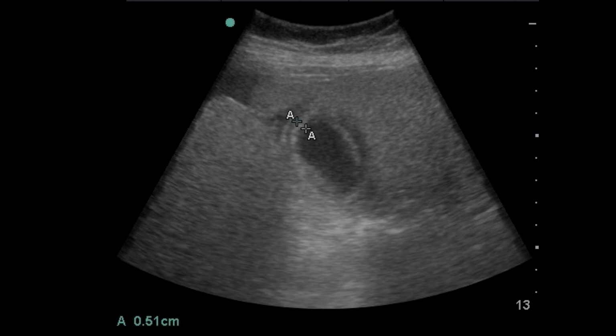Here's another measurement of the wall. You can see a thickened wall, 0.5 centimeters. You can also see fluid superior or lateral to that measurement up to the left. You can see that anechoic or black fluid surrounding the gallbladder. You can actually see fluid almost all the way around this gallbladder.